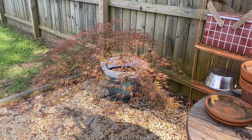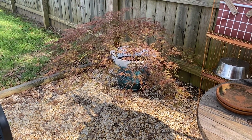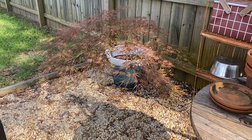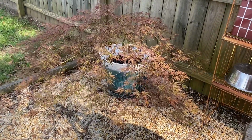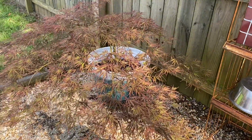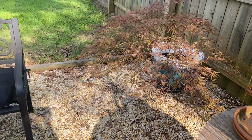Over here, I have this Japanese maple. I actually purchased it at Aldi for $14 about 5 years ago. And it has just gotten so big. It's so much bigger than I thought it would ever be. But I just love it. And it just hangs out up here.